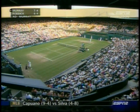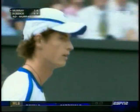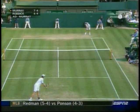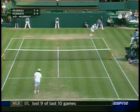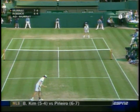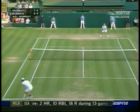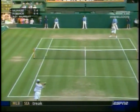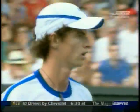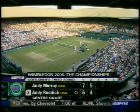Murray jumps on that weak return from Roddick. As for Mom Judy, he remembers playing mixed doubles with her as a kid and said she was very competitive.